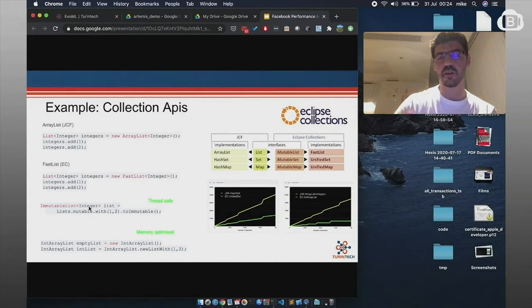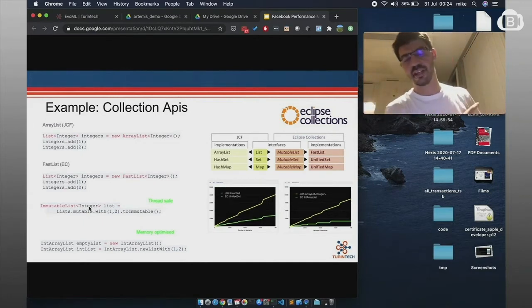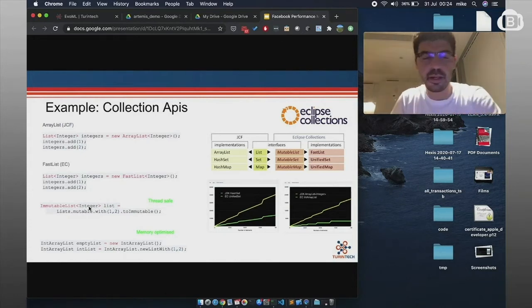Sometimes those data structures already follow the interfaces of the main Java library, so they may also be easily integrated and interchanged.